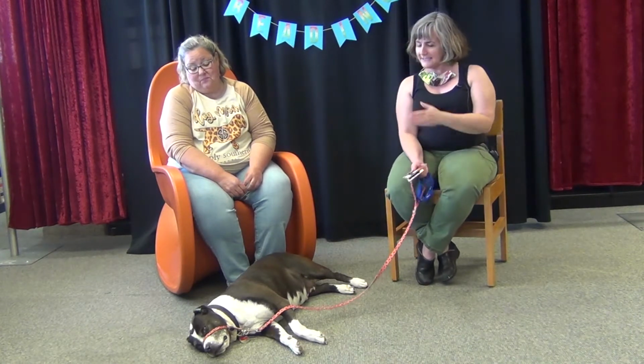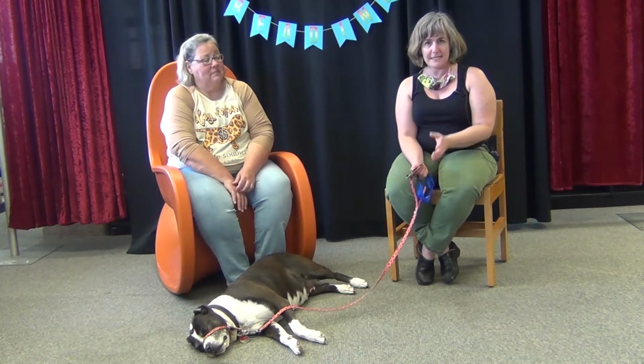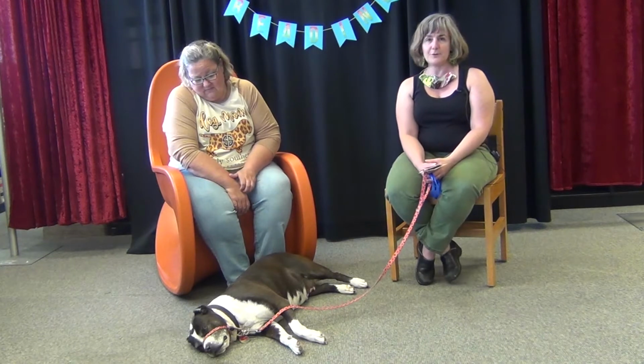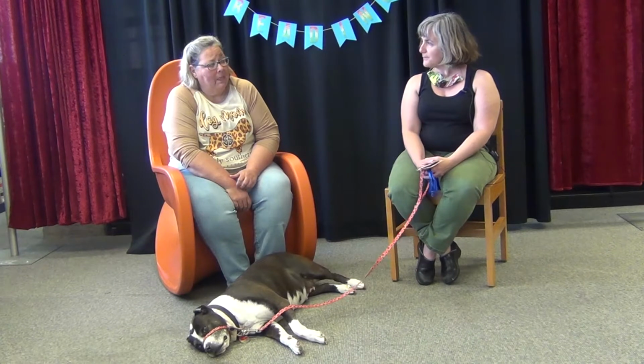So Violet is about 10 years old. She's a rescue pit bull mix. She came from Shamrock, and she's been living with me for 5 years. So it took about a year to get her ready to be a therapy dog.